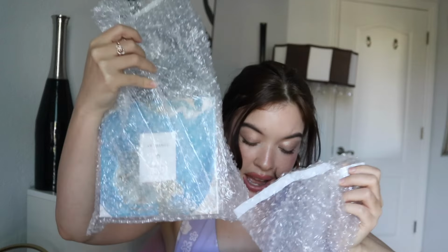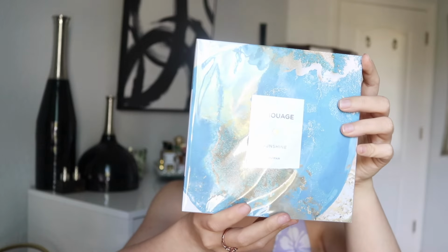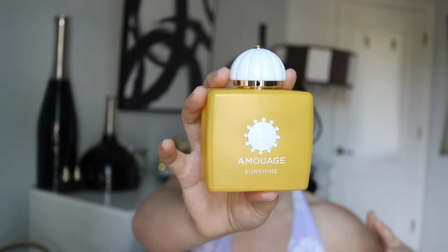Oh, which one should I do first? Okay, this is the Amouage. This is called Sunshine Woman from Amouage, and this is my first Amouage fragrance, so I am pretty excited. And it does look like it will smell like sunshine in a bottle.